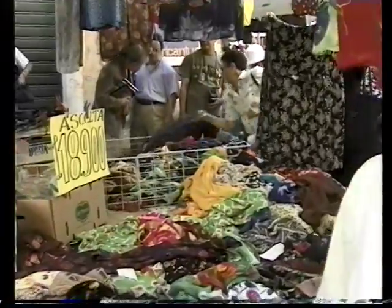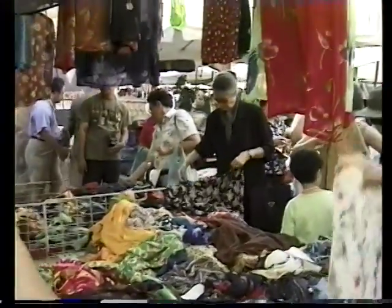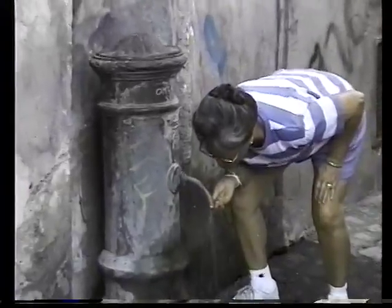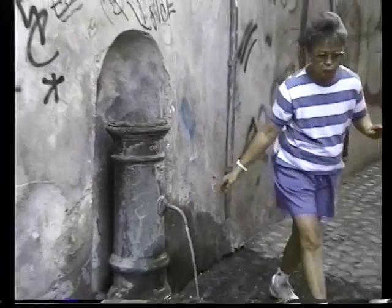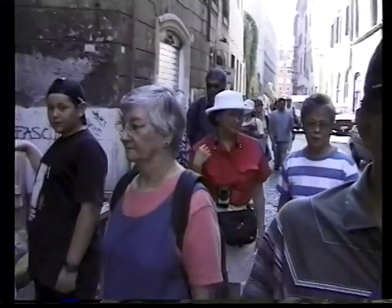We take little shopping breaks on our walking tours sometimes when the opportunity presents. And then we continue on having a drink. Look at the street fountain. You put your finger underneath and the water shoots up through the spout.